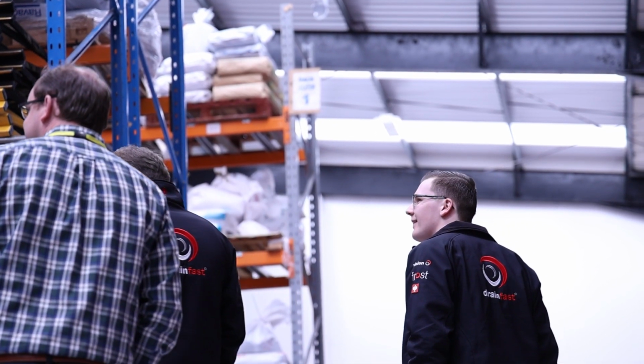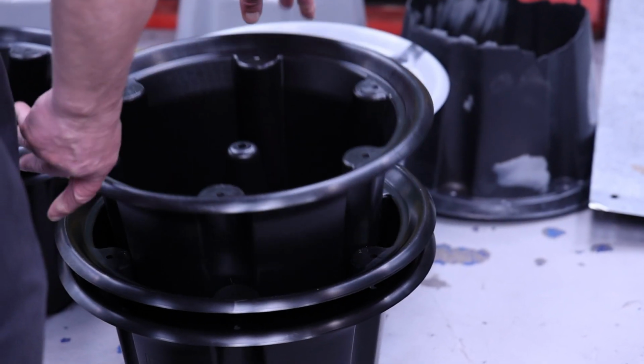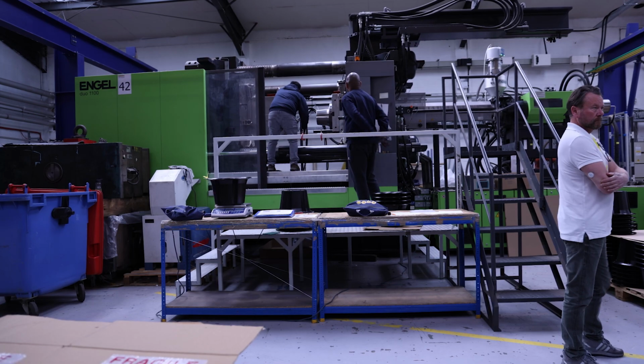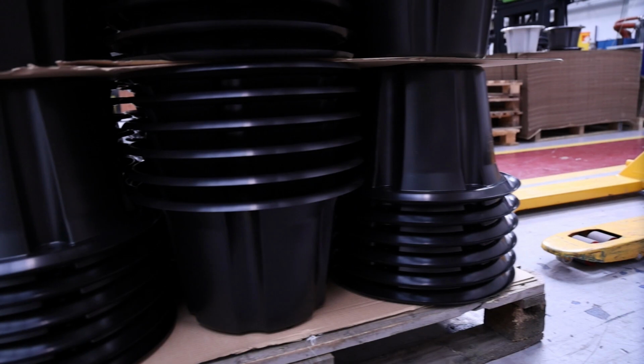I was quite surprised how big the machine was actually that produces them, the actual bucket of the MuckStopper. It's a massive machine just to produce that, but that's obviously what it takes from a manufacturing point of view. So yeah, it was good to see. It's a massive machine, quite blown away by how big it was. You obviously don't realise how much goes into the making of something so small.